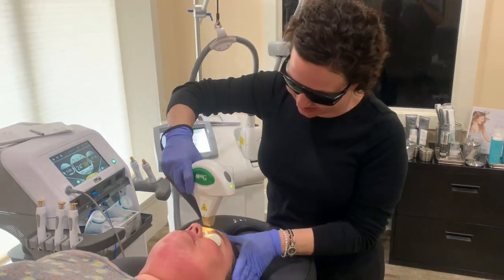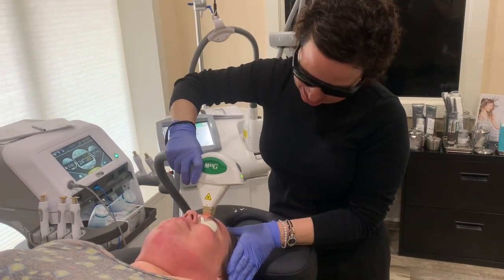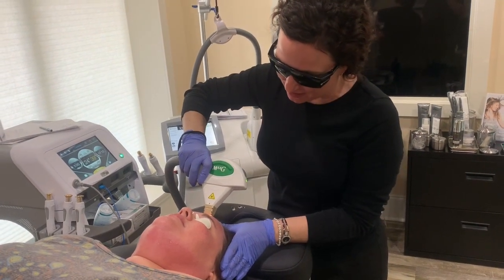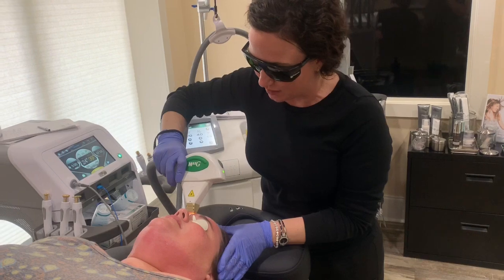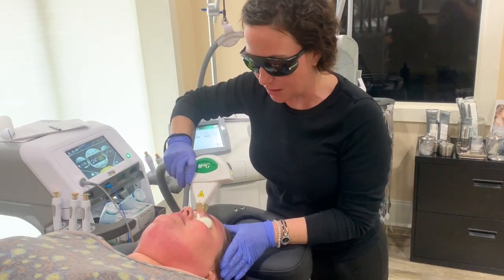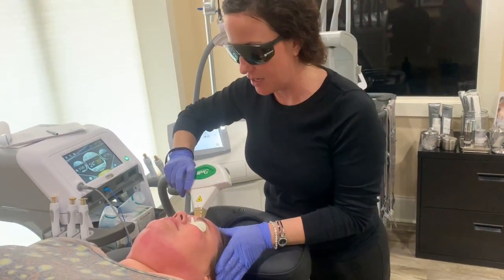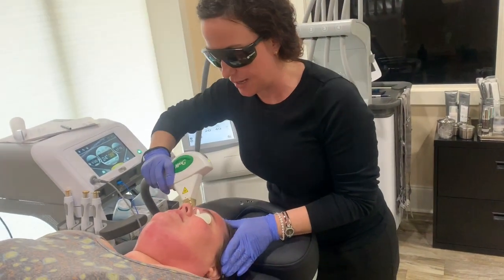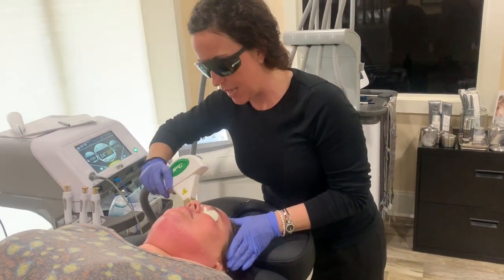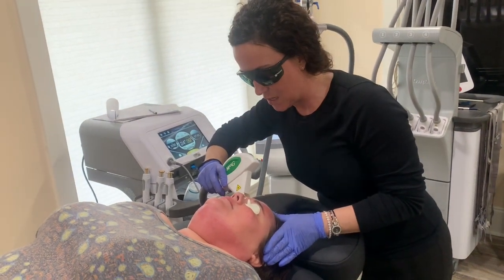So this is our IPL laser. IPL is technically not a laser, it's intense pulse light. But IPL is very, very well studied for addressing hyperpigmentation. So that's going to be the brown spots that are caused by sun damage. It also is very efficacious and has been clinically studied for acne treatment and also for the abatement of rosacea.